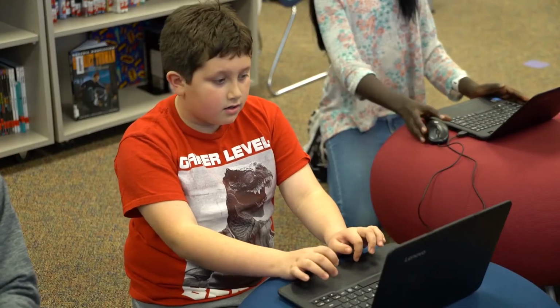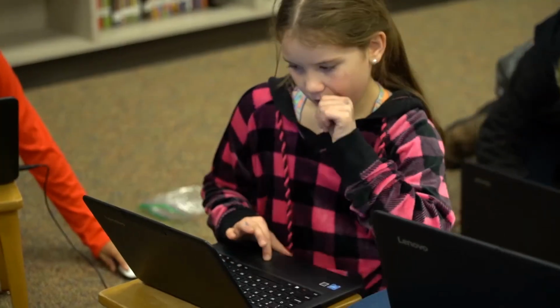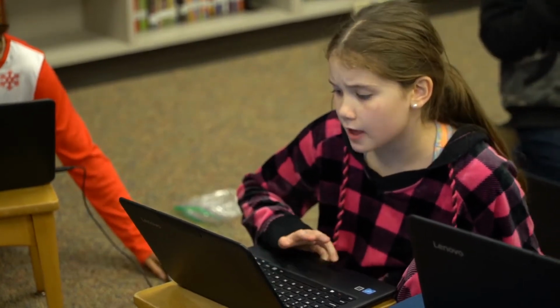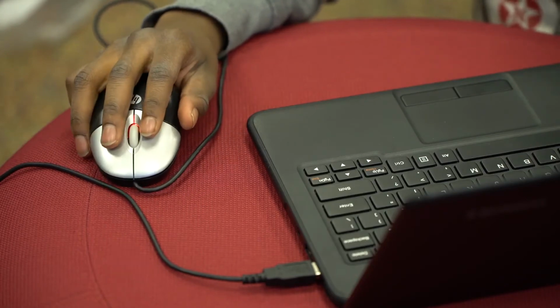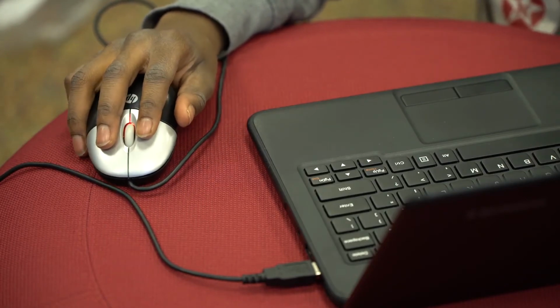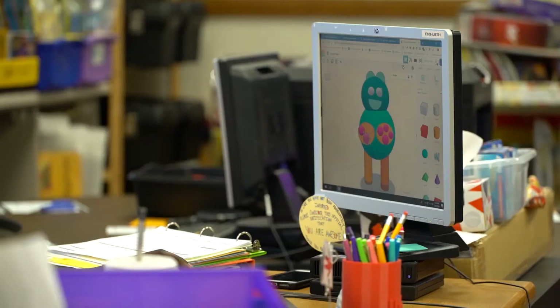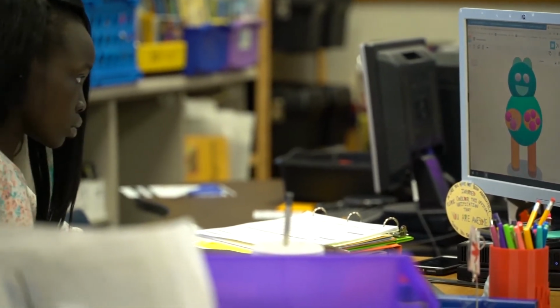3D Printing Club started with a grant from the Innovation in Education grant from the Sioux Falls Education Foundation. We are opening it up to 4th and 5th graders. They had to fill out a parent permission form to work Mondays and Tuesdays during their lunch recess. It's a time for them to come and design using a new software that's kind of an extension of our coding immersion and curriculum. It's a time for them to design, create, and see what they can make using the 3D printer.